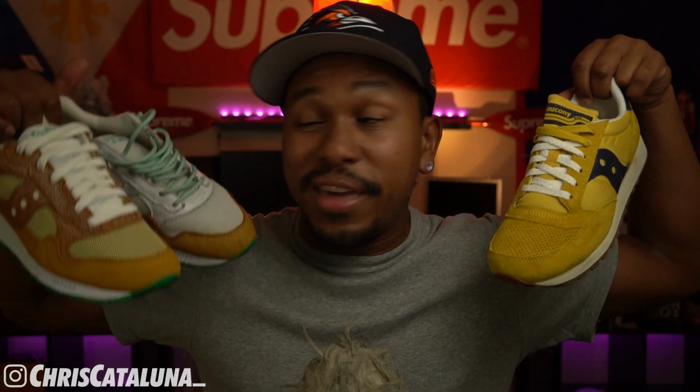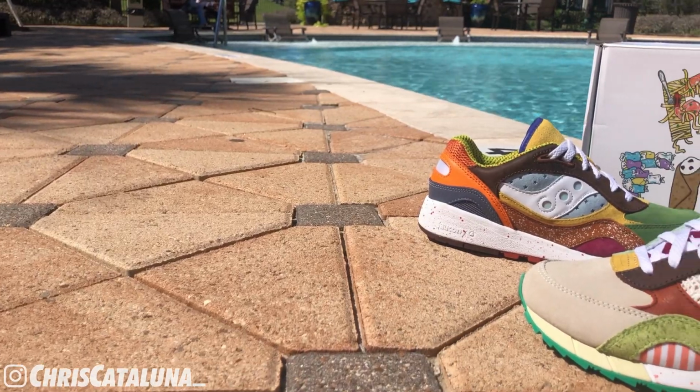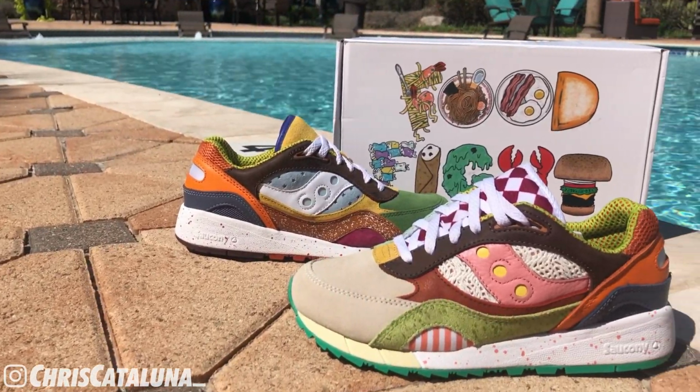Sure, Nike has Dave's Quality Meats Air Max 90s, Asics with the Wasabi Gel Lyte 3s, and New Balance with the Vodka and Caviar pack. While most people won't admit it, I'm proud to say that no other sneaker company does food-themed sneakers better than Saucony. Today, we are taking a look at the Saucony Shadow 6000s, the Food Fight colorway.